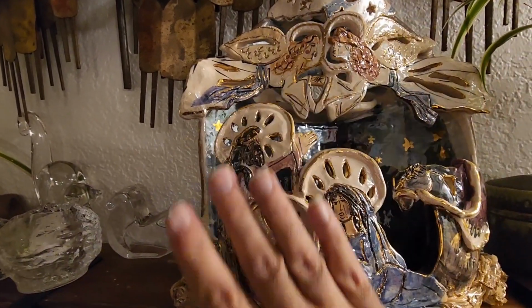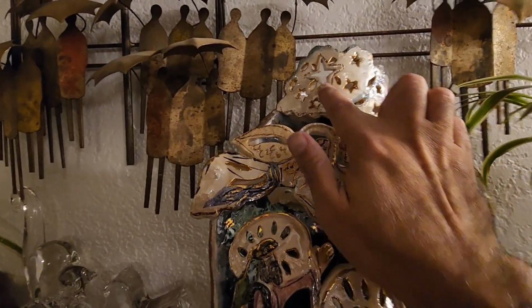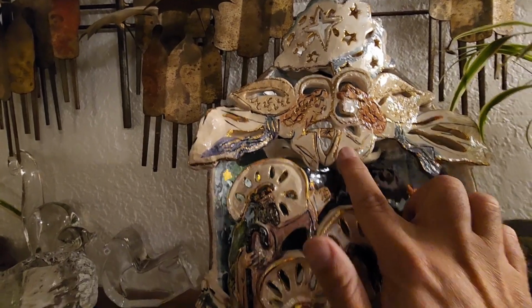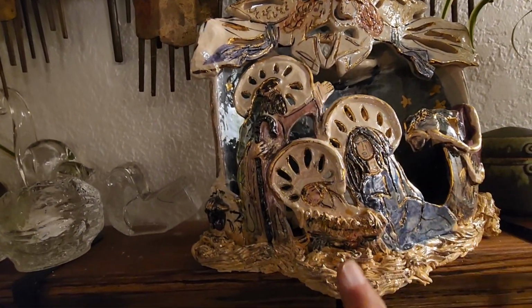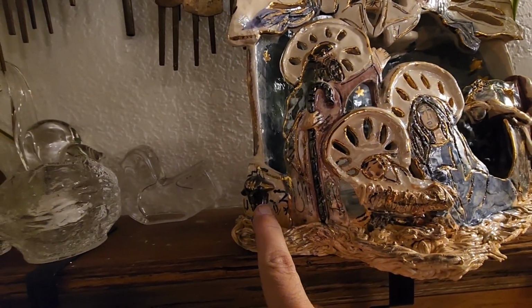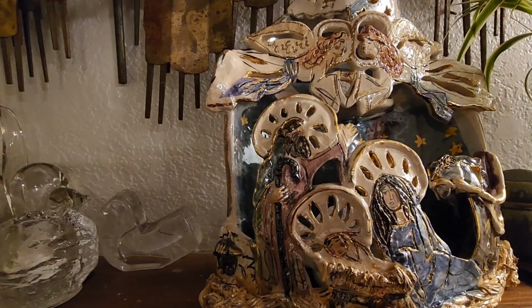And then it was clear glazed over that. It's just fantastic. We've got the North Star up here. We've got two angels that look like they're about to start making out. Joseph, Mary, of course, little Jesus there. Got a little camel, and we have a little sheep over here. Now in the back, let me turn this around.